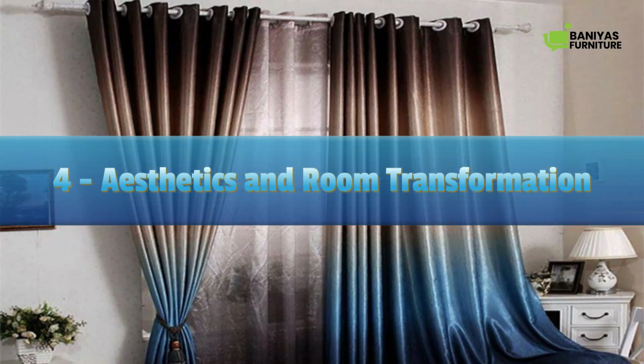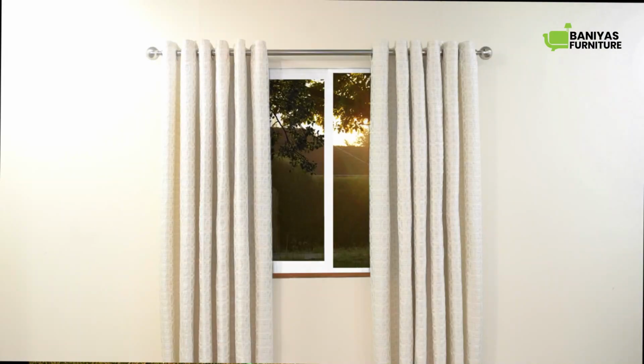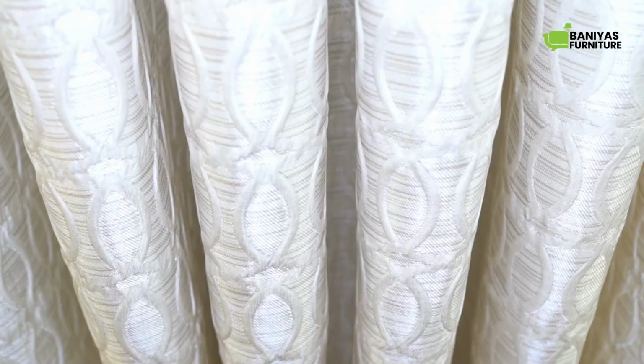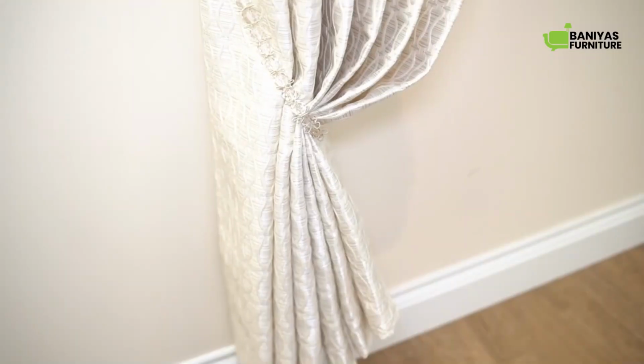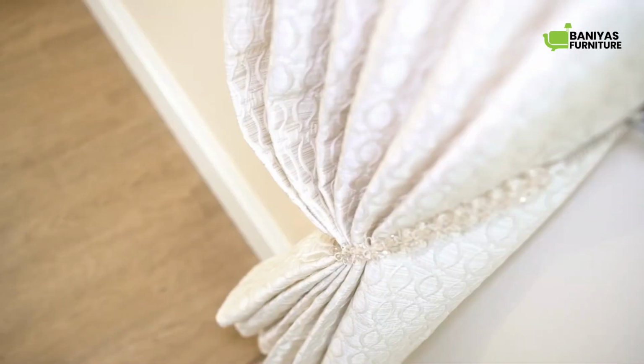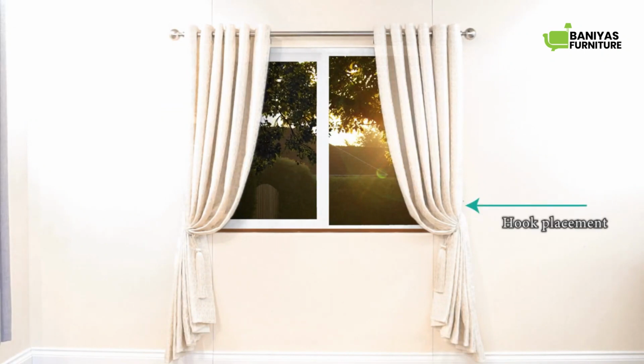4. Aesthetics and room transformation. Eyelet curtains not only provide a sleek and sophisticated look but also contribute to the ambience of a room. Their clean lines and tailored appearance instantly elevate the overall aesthetic, adding a touch of elegance to any space.